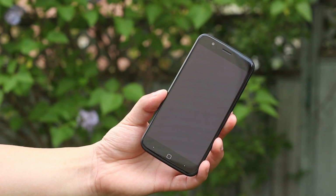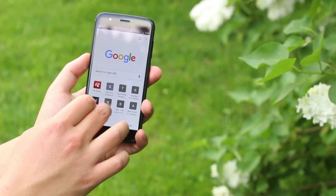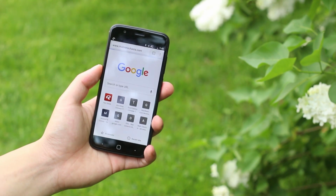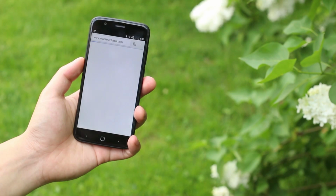So at just $120, you get a great looking phone with the latest Android 6.0 OS, completely stock with some very light and thoughtful touches to the software. Multitasking is excellent and you get very decent performance and very decent battery life.